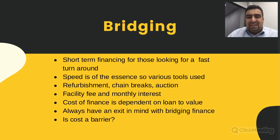With bridging, because speed is of the essence, some lenders use various methods. So rather than instructing a formal valuation on an asset, if it's a certain loan to value, they may be happy to do a desktop valuation, thus reducing the time needed to get the offer out to you as soon as possible.